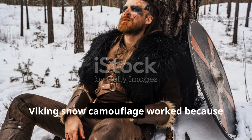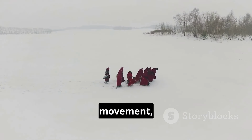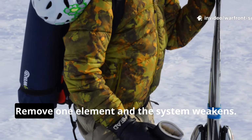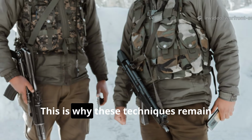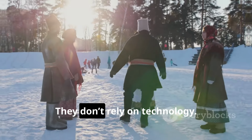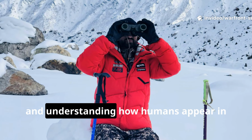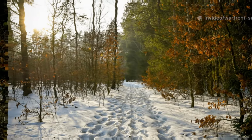Viking snow camouflage worked because it was a system. Clothing, movement, terrain use, and environmental manipulation all reinforced each other. Remove one element, and the system weakens. This is why these techniques remain relevant today. They don't rely on technology. They rely on observation, discipline, and understanding how humans appear in winter landscapes.